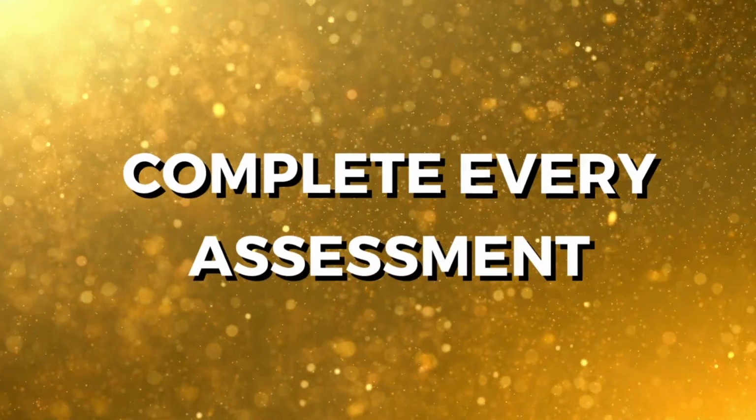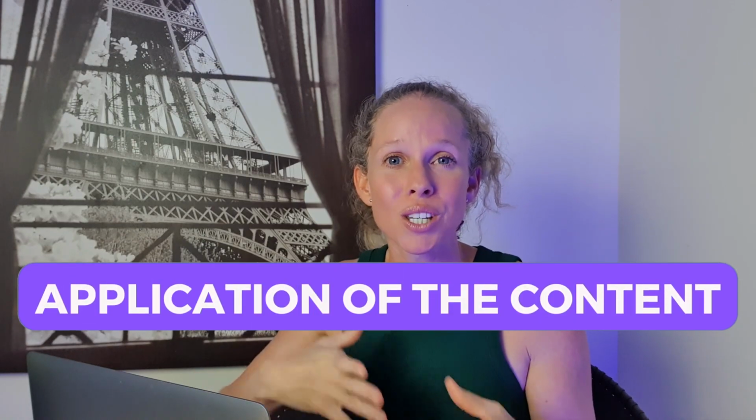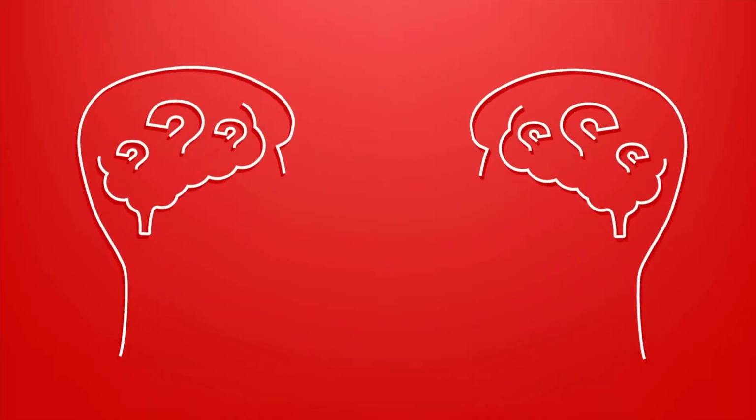My number 1 tip for time management is to complete every assessment, especially the small ones that are only worth 1 or 2%. It can be really easy to overlook these assessments if we're focusing on the big picture, but it's these smaller assessments that are related to a practical application of the content we're supposed to be learning. And by completing these assessments, it helps that content stick in our minds. It helps us understand the material, so it also makes exam preparation easier.